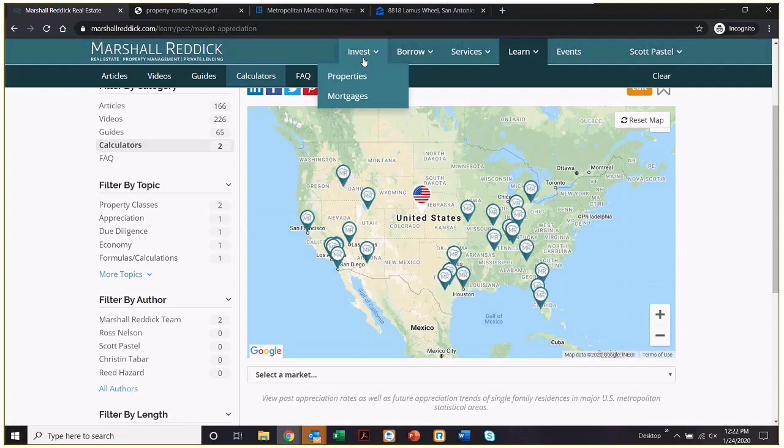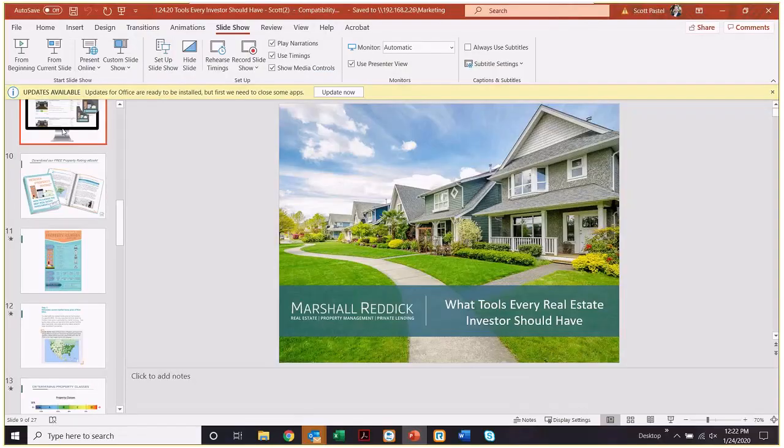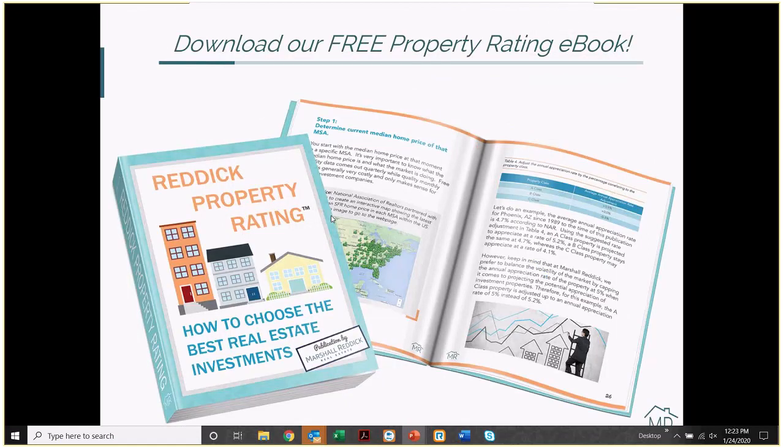On our website, you'll find a free ebook. It's about 40 pages, and you can find it on the Marshal Reic website by clicking on Invest and then clicking Properties, and then clicking this button here on the right that says How to Choose the Best Investments. When you click on that, it'll download for free, and it's what we call the Reddick Property Rating ebook, How to Choose the Best Investments.